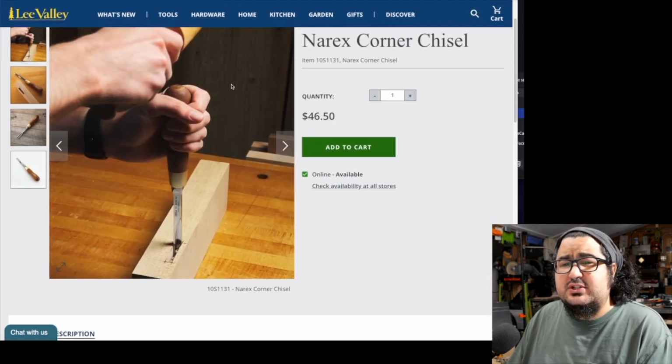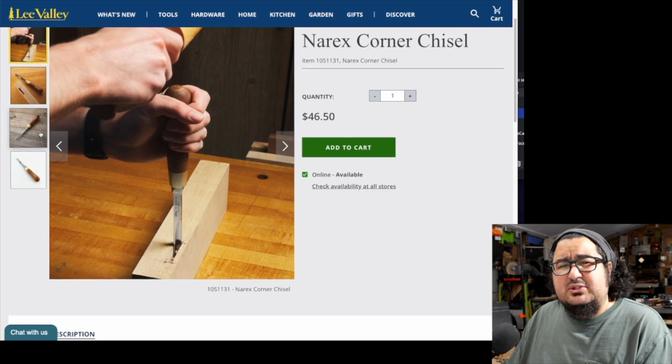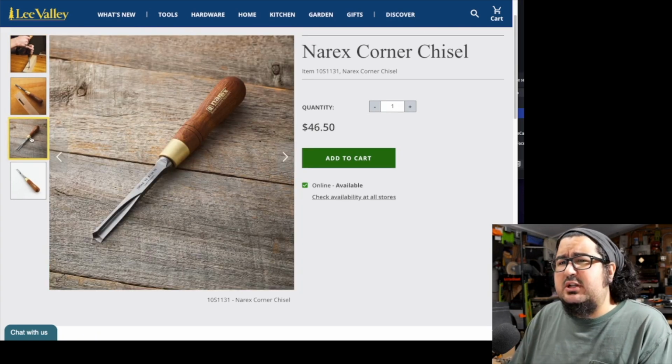Also a Narex corner chisel. I don't think I've ever met anyone who uses a corner chisel. Do you? Let me know.